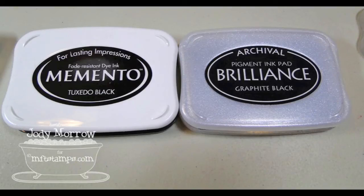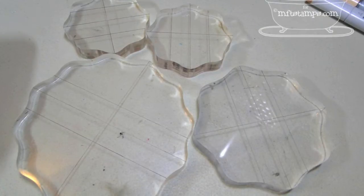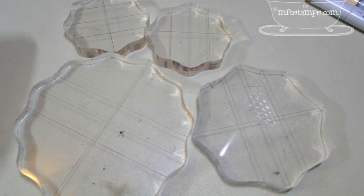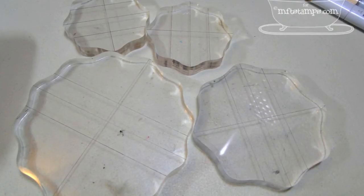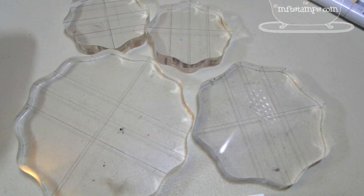I always have a Memento Tuxedo Black and Brilliance Graphite Black pad on my desk. I use Memento primarily for stamping images, which I'm going to color with my Copic markers. Brilliance I tend to lean on for sentiments over pattern paper and sentiments in general. I like to keep an assortment of acrylic mounts on my desk. These are my favorite from Apple Pie Memories. I love the finger grips all around, and they have etched lines in for lining up sentiments and things.